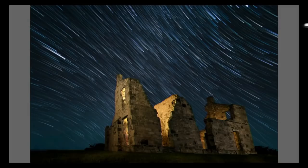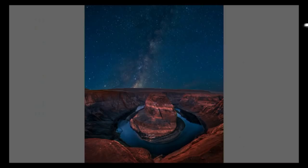But I would just say this is a very good photographer. So please don't take this personally; that's my own personal thing. It's not like you did Star Trails badly. I don't care who does Star Trails.